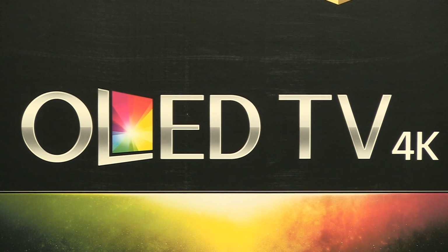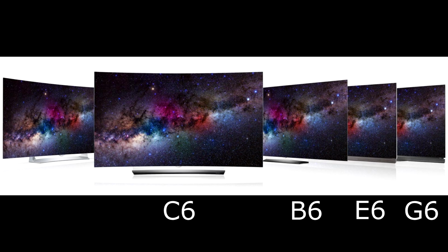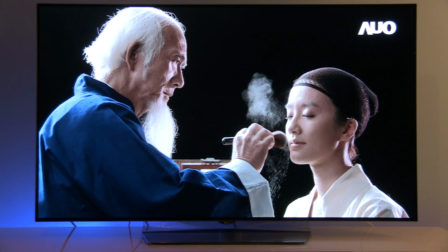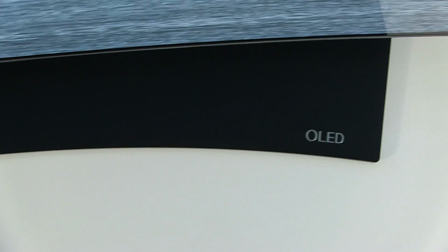LG's 2016 OLED TV lineup consists of 4 models, B6, C6, E6 and G6. B6, C6 and E6 are available in 55 and 65 inch screen sizes, while G6 in 65 and 77 inch. All of them have native UHD resolution and support for HDR-10 and Dolby Vision standards. B6 is the only OLED TV that does not support 3D, while C6 is the only one with curved screen. Both B6 and C6 share the same styling that LG is calling full cinema screen design.